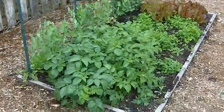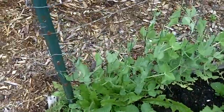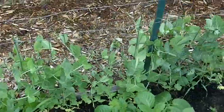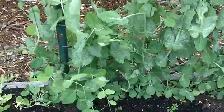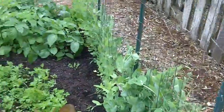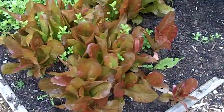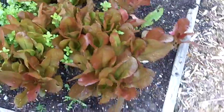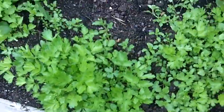And over here are potatoes, and then along this, climbing up this wire, are sugar peas and snow peas. They're so easy to grow here. You don't have to do anything. They just do it easily. This is red leaf romaine lettuce, and this is Italian parsley.